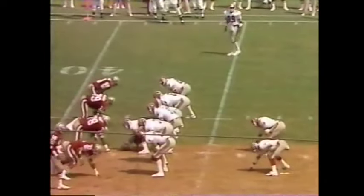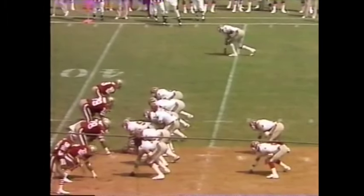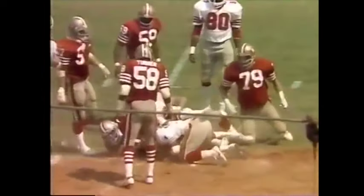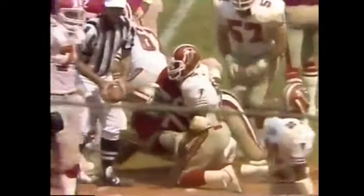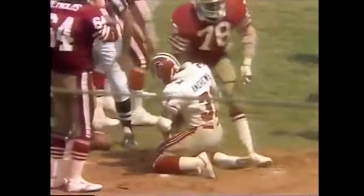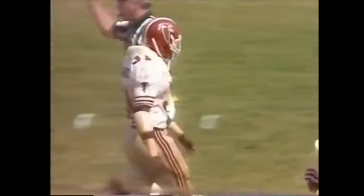Jackson's in there. Andrews at the 40-yard line. Jim Stuckey on the tackle. We have word about Joel Williams that he has a sprained knee and may return. Well, that's good news because he's a big play guy and they can't afford to lose him.